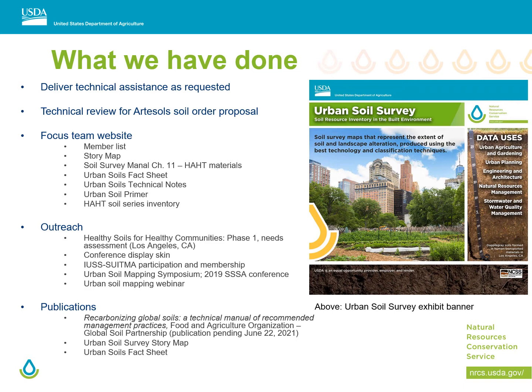We also have an Urban Soils Focus Team website, and here you can see a list of items that are available on that. Quite a few helpful resource materials, including links to the Soil Survey Manual, Chapter 11 for human altered and human transported materials. We've created an ArcGIS online story map that we'll look at on the next slide. We also have member lists. There's a really nice fact sheet on there and a couple other links and materials you may be interested in.